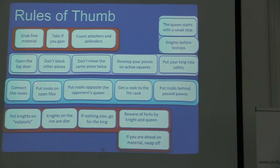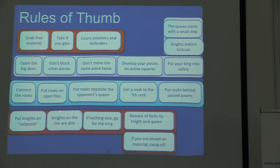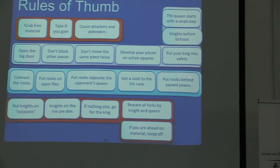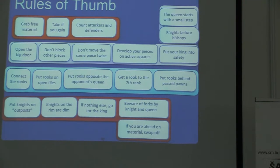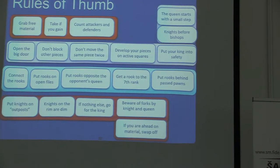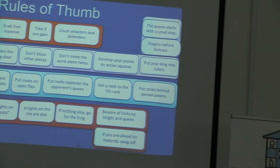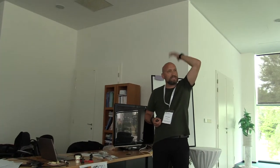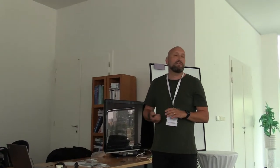Could be like this, connect the rooks, put rooks on open files, put rook opposite the opponent's queen, get the rook to the seventh rank, put rooks behind passed pawns. The more of those rules of thumb that are categorized, the easier it is to find the right part in your rucksack to use when you play. So I think that rules of thumb is a very important thing for a chess player to use, if you're a beginner or if you want to be a strong chess player.